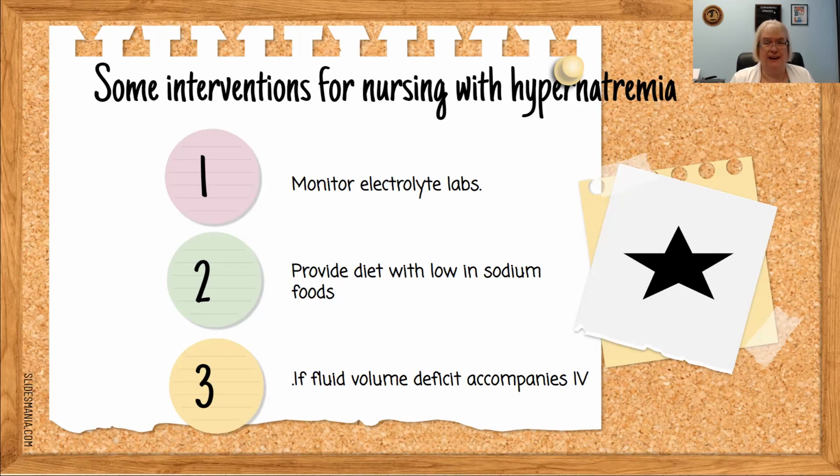The priority here with hypernatremia is to monitor their response to these interventions, and ensure they have a safe environment. Remember, they have those weak muscles, and we are going to prevent hyponatremia and dehydration to promote that safe environment.